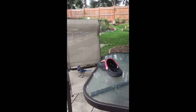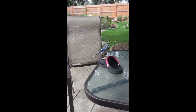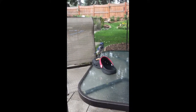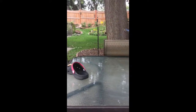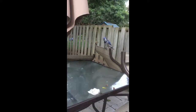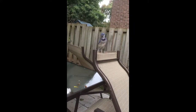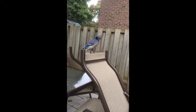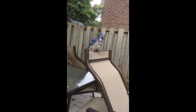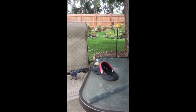Instead, he hopped around the table and on the chairs. I suppose he was looking for that open dish full of peanuts. I love it when they fluff up their feathers. Success on the third try.